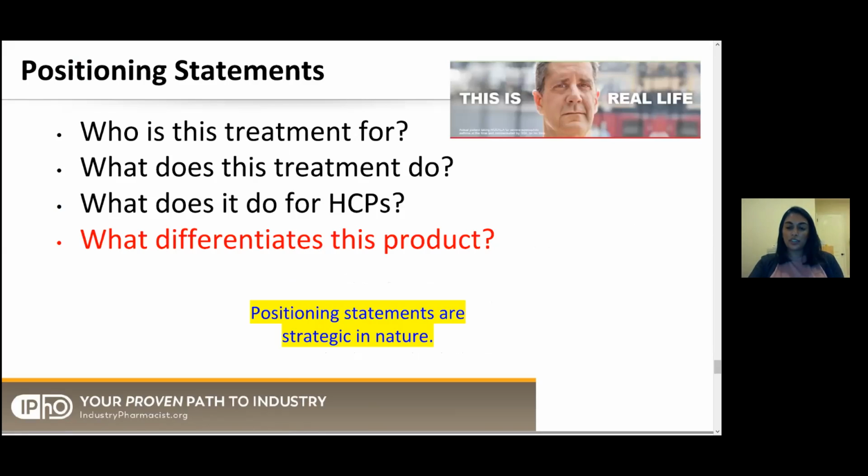So now we will transition over to a few examples relating to the VIP case comp. So I believe a few questions was really kind of defining what is a positioning statement. So positioning statements really come into play when you're looking at how you're going to market this product and what are the key components that you want to relay forward, either for healthcare providers or for your patients as well.